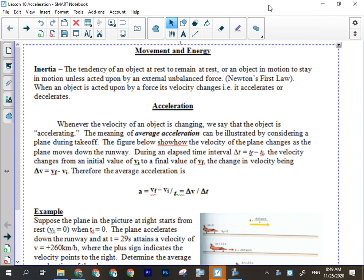Okay, so we've been talking about all this graphing stuff, okay? And as we've been doing the graphing stuff, we've been looking at the different types of motion that are going to be involved in all the physics that we do going forward, okay? And those two types of motion are uniform motion, where something travels at a constant velocity, and non-uniform motion, where the velocity is not constant. In other words, the object's accelerating, okay?